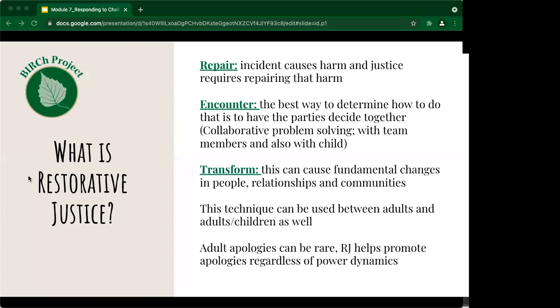RJ allows for recognizing a problem while being sensitive to students who have experienced traumas. Harsh consequences may bring up traumatic histories for students, and being able to talk through and problem solve teaches children how to repair relationships in a healthy manner. Also, these practices can be used with other adults as well as children. Many adults have also never learned to mend a relationship in a healthy manner, but that doesn't mean that it's too late. Restorative justice practices can help teach adults and children alike.